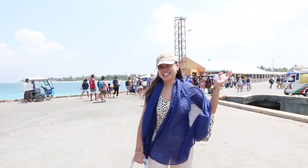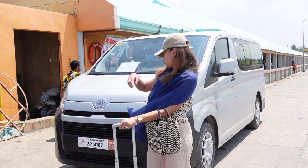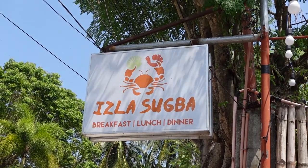It's 1 o'clock and I'm so hungry already. And here's my favorite place in the world. You got the beach for the free ride. Welcome to Isla Suba. This is where we will have our lunch. It's so late now, like 1:15 p.m., and we're all hungry already and I really want to eat now.